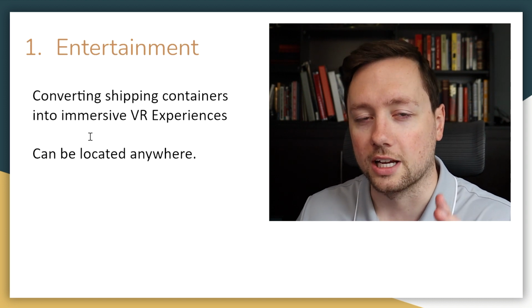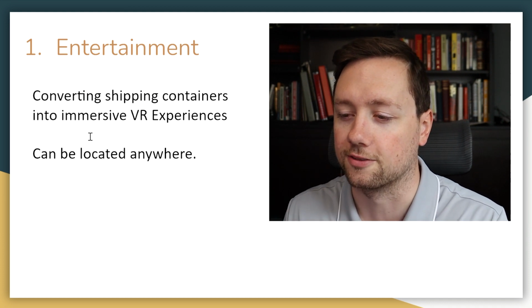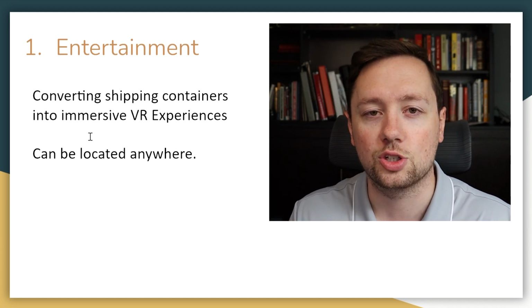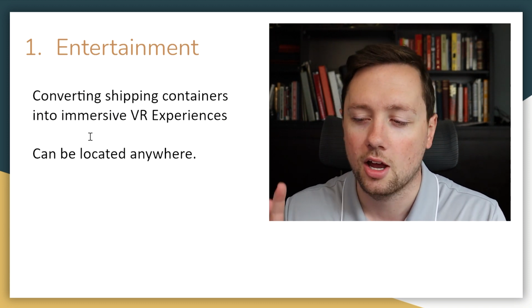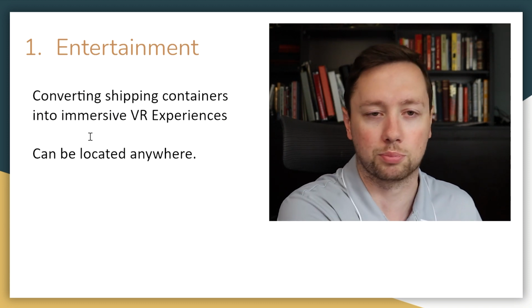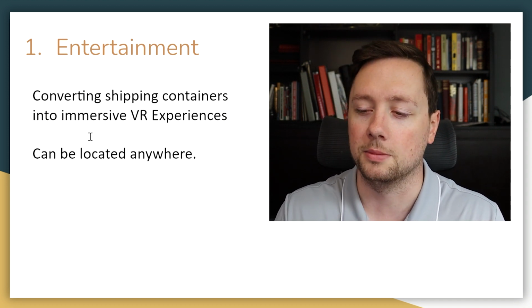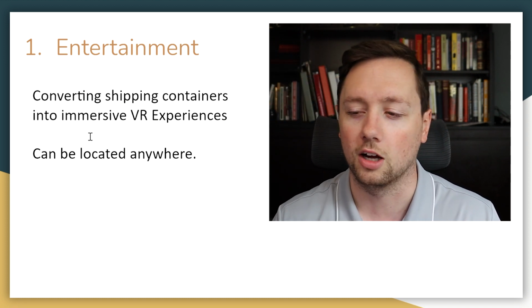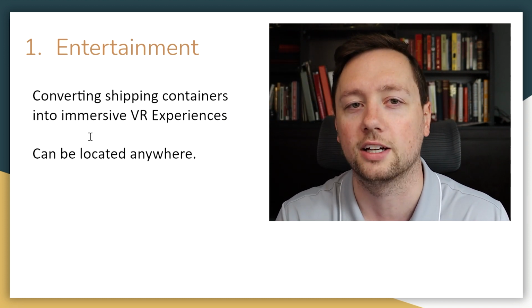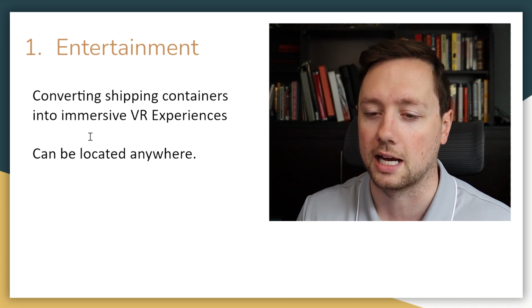So stage 1 here is building that immersive entertainment system, and the way that they're doing that is converting shipping containers into immersive virtual reality experiences. And the advantage of doing it this way, instead of building brick and mortar facilities, is that this is completely mobile, meaning that it can be taken to trade shows, it can be taken to carnivals, it can be lowered onto the roof of a pool deck, it can be taken quite literally anywhere, and it can be set up almost anywhere. So it gives them a massive opportunity.